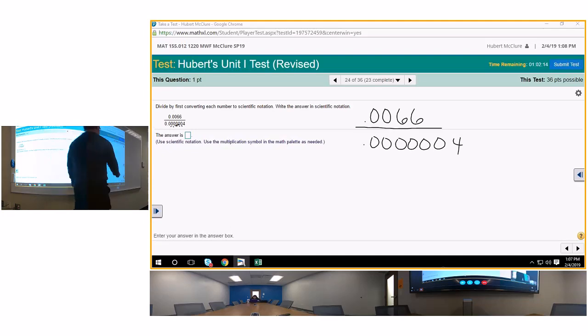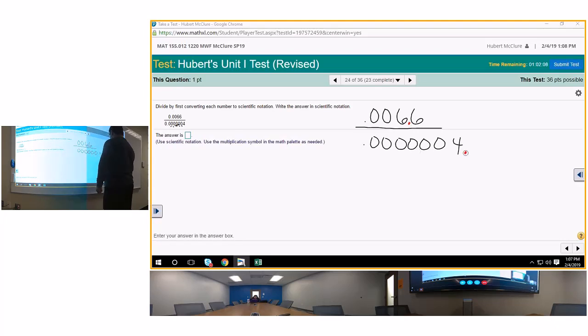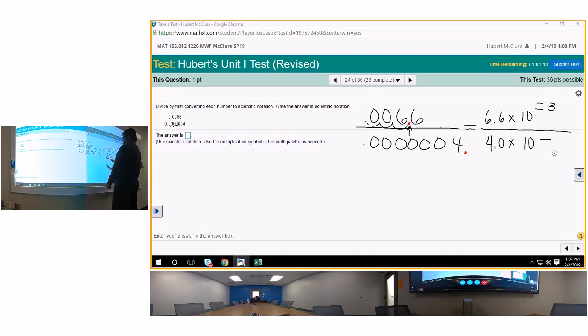Okay, so the decimal needs to be here and here. So that's going to equal 6.6 times 10 to the blank. 1, 2, oh, 3, it's already at the back. Blank 3. And to get this back the way it was, you've got to go to the left. And then this one is 4.0 times 10 to the blank. 1, 2, 3, 4, 5, 6, 7, and negative there.